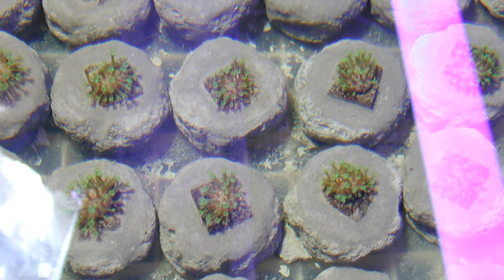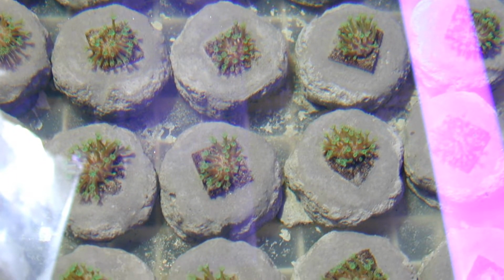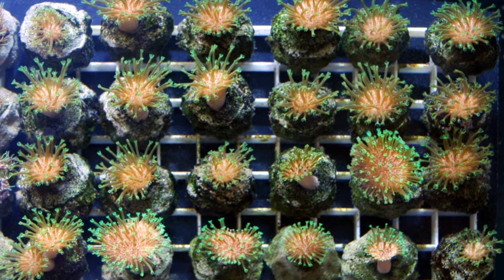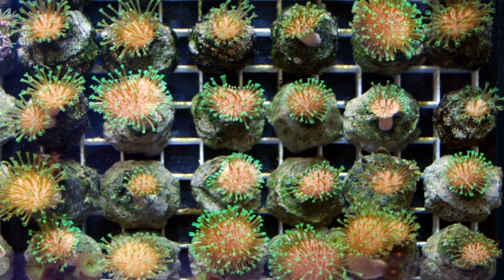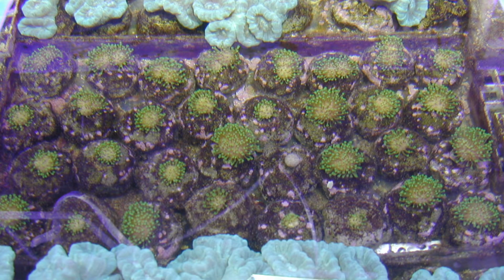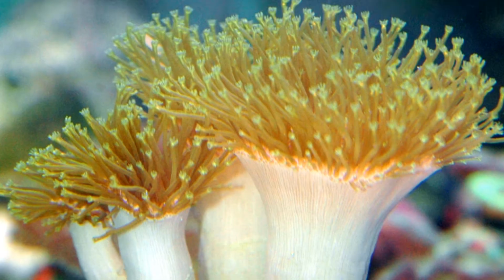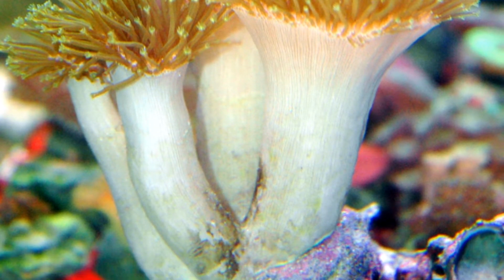Here we have installed the cubes into small artificial rocks for further grow out. And these fluorescent green leathers are on rocks that have the key on the bottom to lock into the egg crate. Here is a fluorescent green leather that we divided into 2 stalks. And this one we've divided into 4 stalks.